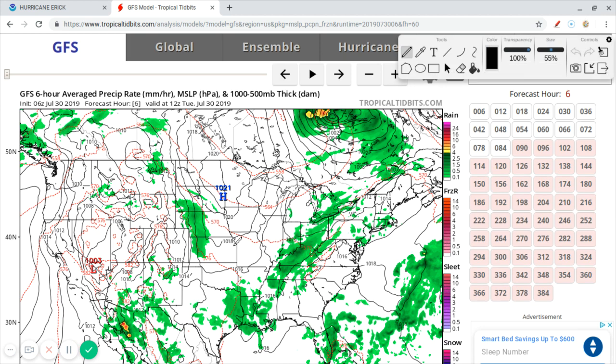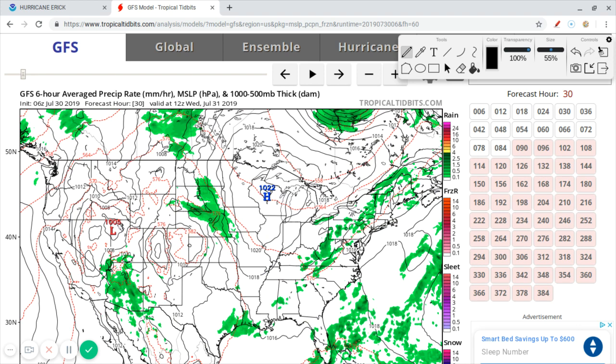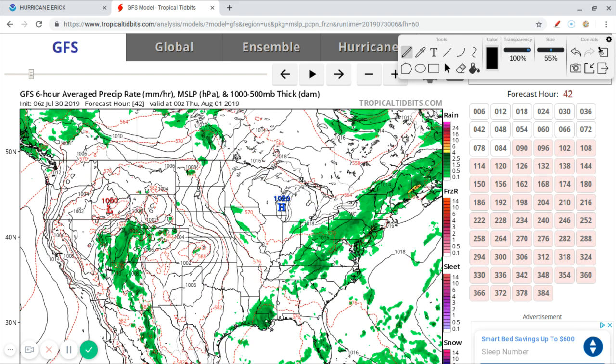Okay, so let's do our precipitation forecast. Right now we have our cold front right here. You can see the precipitation. You can see our low pressure system is right there. Cold front's stretching down like that. Let's skip ahead a few hours. This is Wednesday afternoon here.